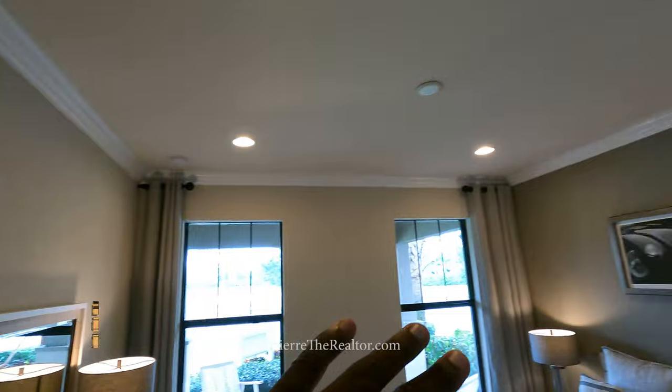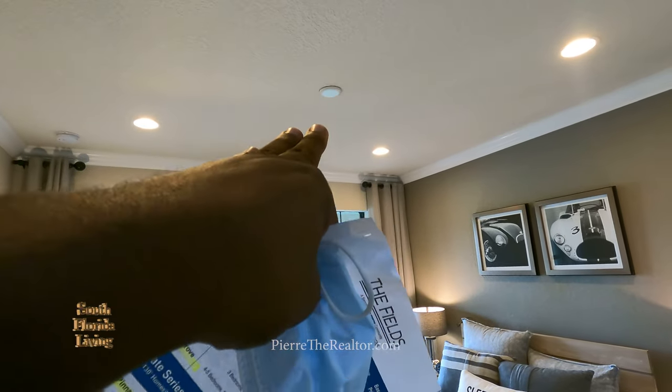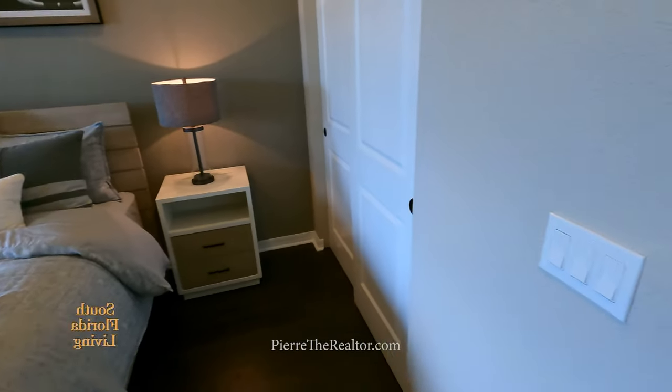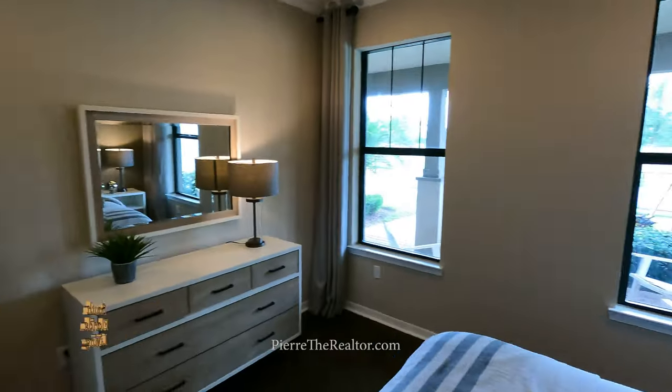High ceilings, I'm loving the crown molding all around with the can lighting, and they gave you a little junction box, a J box, so you can hang down something beautiful or put a light fan combo. All right, beautiful. Base price $500,000, man. This is beautiful. And you're getting in a very family-oriented community.